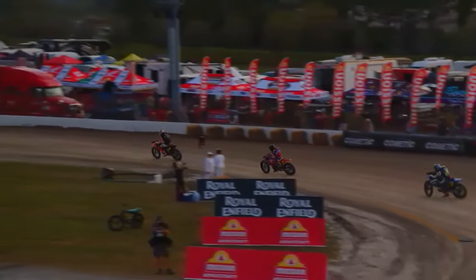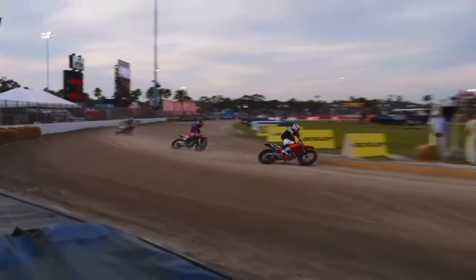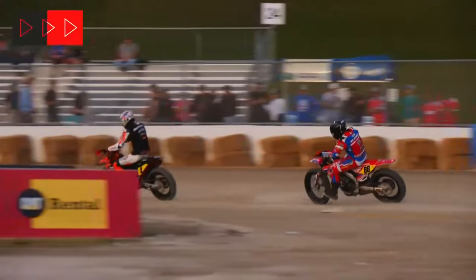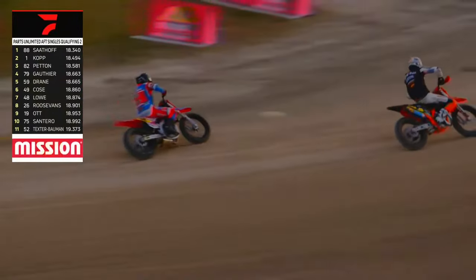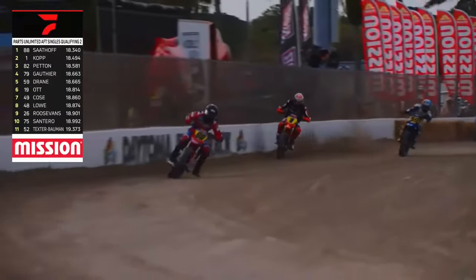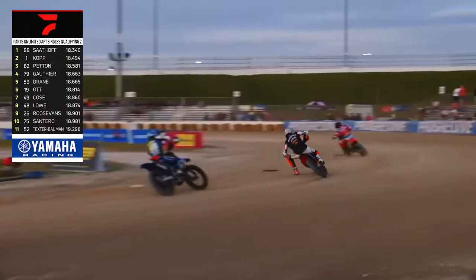Sadoff still looking for his first win. You pointed out last year, five races in a row, he got second within, what, four-tenths of a second? It was one of the most ridiculous stats I'd ever heard. Yeah, and you found that for us. It was amazing. But he's at the top spot right now, 18.340. That's actually faster than his last round. And look, Cody Kopp pulls out of the way and lets the 88 go. Now he jumps in behind him, and I think that's pretty smart. Kopp wants to see exactly where he's running.